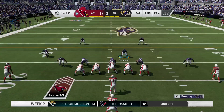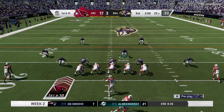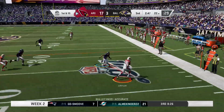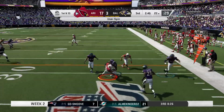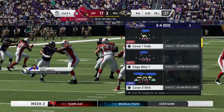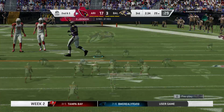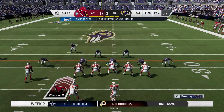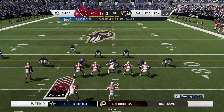Single slot. Murray now on 1st down, completing it to the right side, Johnson. It's a gain of 7, and it'll be a 2nd down. I know most of the time when the ball's in the air, you're thinking wide receiver, tight end, but running backs, they can be a big part of any passing offense nowadays.